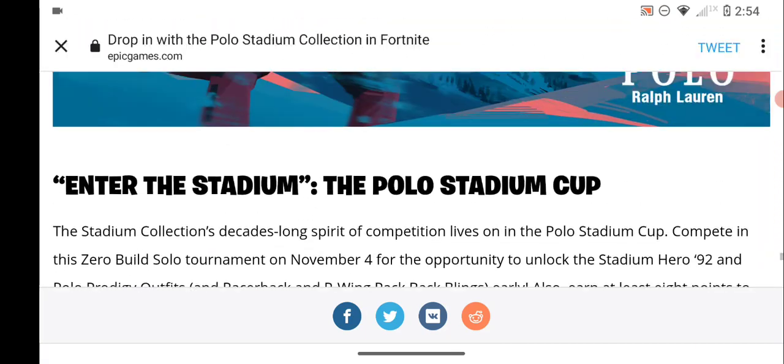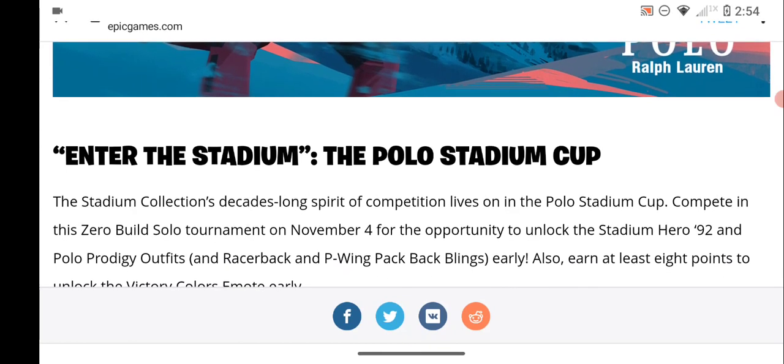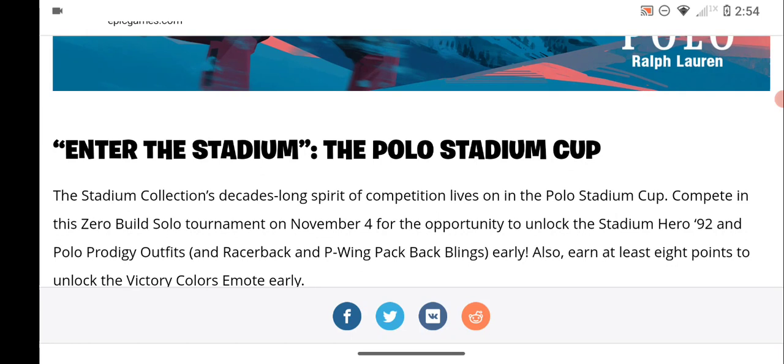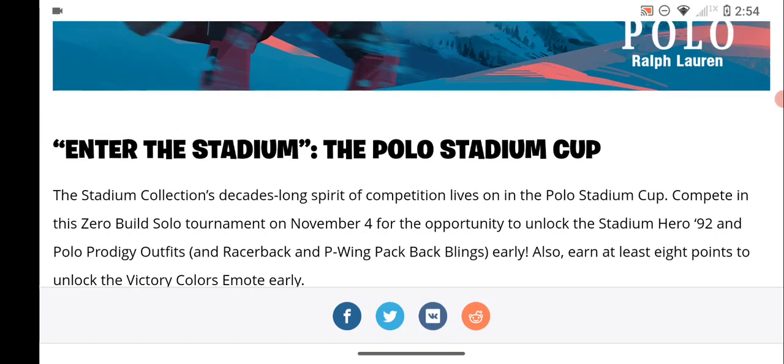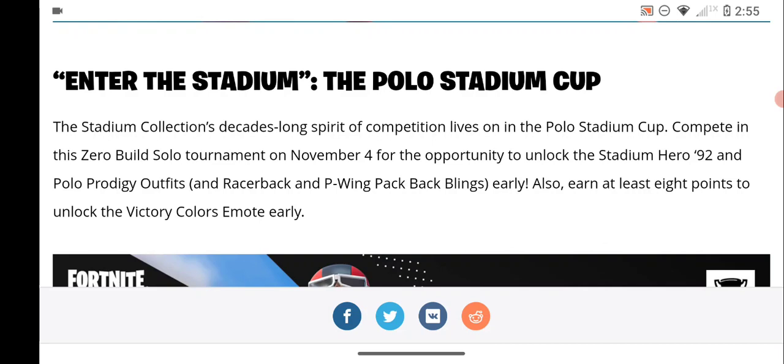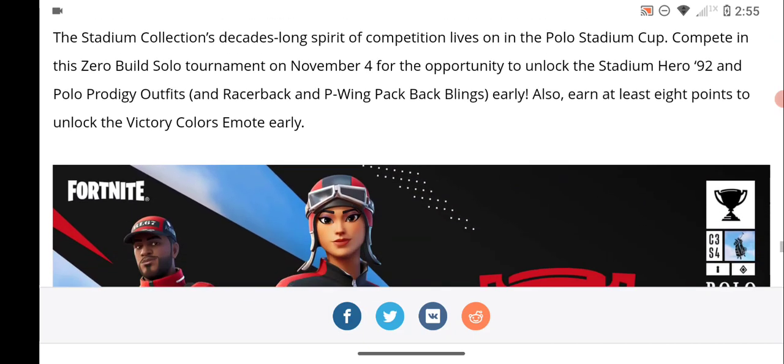Enter the stadium, the Polo Stadium Cup. The Stadium Collection's decades-long spirit of competitive life lives on in the Polo Stadium Cup. Compete in the Zero Build solo tournament on November 4th for an opportunity to unlock the Stadium Hero 92 and the Polo Prodigy outfits and racer back bling, P-Wing back bling, early. Also earn at least 8 points to get the Victory Colors emote early.